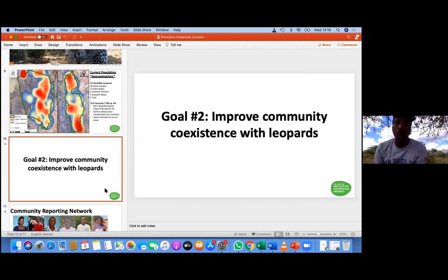We still have a lot to do, but now we go to community, because our work is not successful without the involvement of community. We cannot do leopard conservation without involving the local people, without trying to mitigate these conflicts with the people.